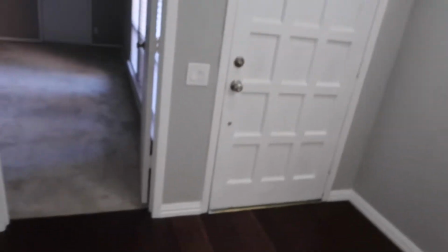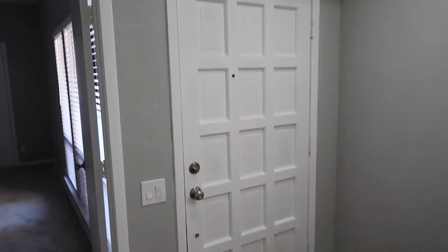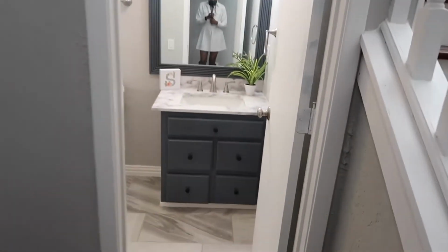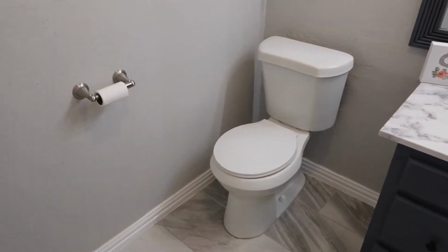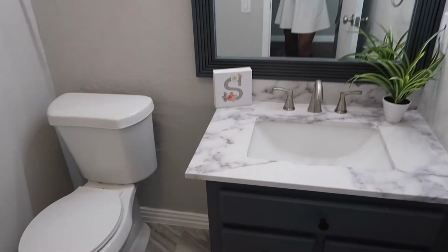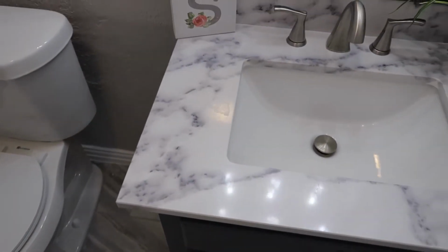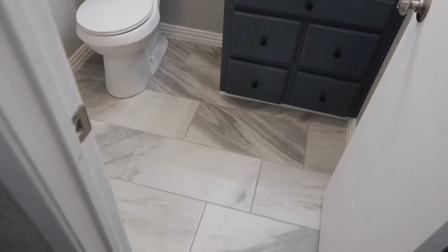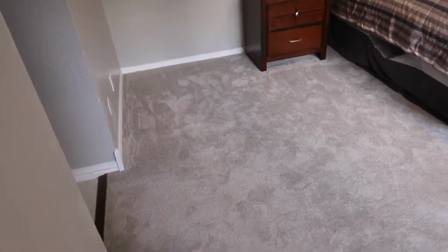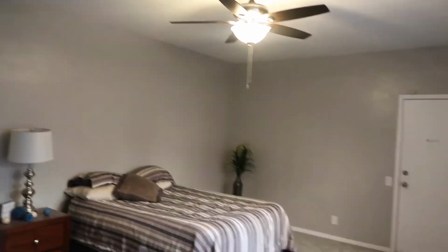Okay, so we're right here by the door. This is the door. Okay, and then to your right is already your half bath for your guests to use. See the new granite countertops. The flooring is nice as well. Love that flooring. And then over here you have a bedroom. Well, the light fixtures are pretty low, so if you have any children, they don't have to go too high or reach too high.